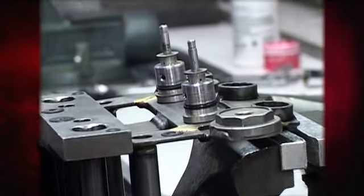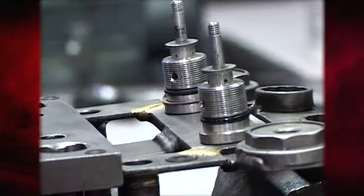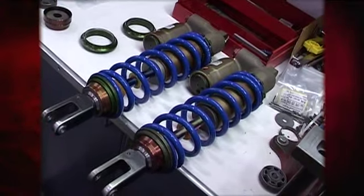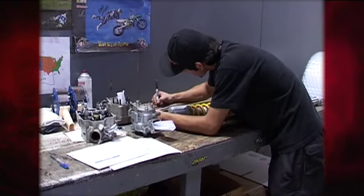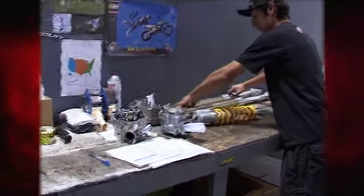All the specs and everything are done by James Bacon. So those are done by him, and he sees every set of suspension that comes in here. Some of you guys know him as Bones. And then it goes from that stage to just assembly and then off to shipping. Like I said earlier, majority of the suspension is shipped in here from the States or sometimes around the world.